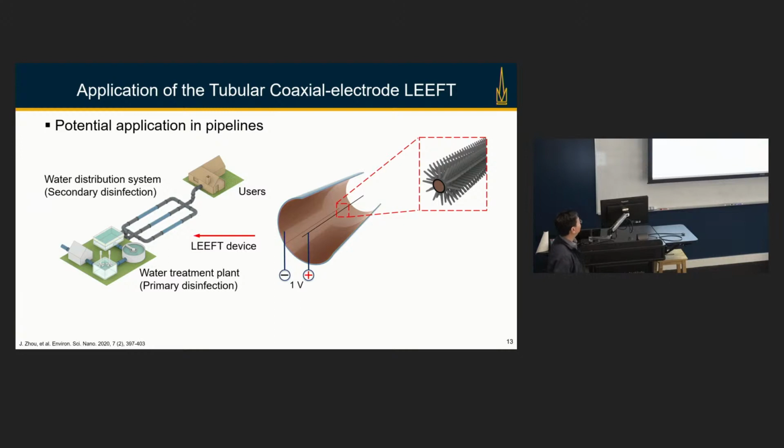Okay, so one potential application of these specific tubular shape coaxial electrode devices we have been thinking about is that we can potentially use them in our water distribution systems or in the pipelines. Currently, as I mentioned, we do the water treatment primarily in the treatment plant, and we usually use chlorination to do that. One of the very important reasons to use chlorine is that we can have some residual chlorine in the water, and so it can still provide a continuous disinfection effect along the water distribution system.